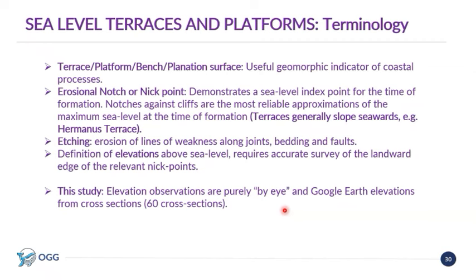So the terminology which has been identified to use for these terrace and platform surfaces is that terraces, platforms, benches, and planations are useful geomorphic indicators of coastal processes. You have an erosional notch or nick point, and that's exactly what it says, the sharp edge, and it demonstrates a sea level index point for the time of formation. Notches against cliffs are the most reliable approximation of maximum sea level at the time of formation, and terraces generally slope seawards, as the Hermanus terrace does. It's higher, closer to the Elefantenberg, where the Hermanus fault was, and it generally slopes towards the sea.